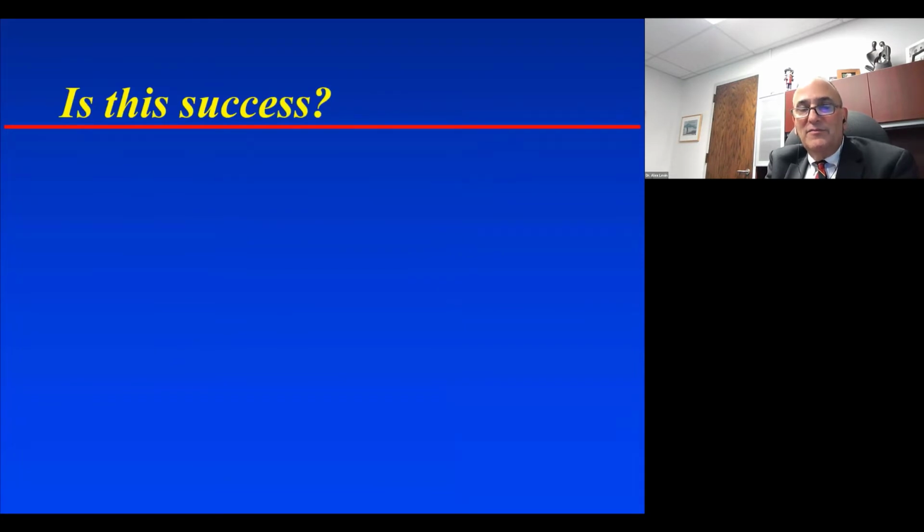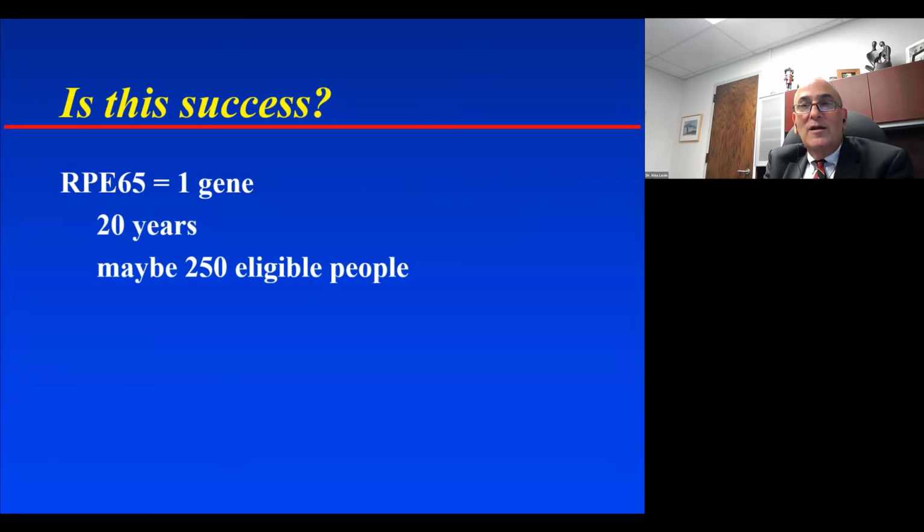Is this a success? We have one FDA-approved treatment right now, the RPE65 gene. So we can treat one gene. This is treatment I'm talking about, not research, treatment. It took 20 years to treat one gene. In the United States, there's probably maybe 250 eligible people, maybe a bit more, depending on how you count and who's really eligible. It only works on some. Most patients have some improvement, but those dramatic effects don't happen in every case. There are only 10 centers in the US. We are one of the centers here in Rochester who are allowed to deliver this treatment. So it's hard to get to.